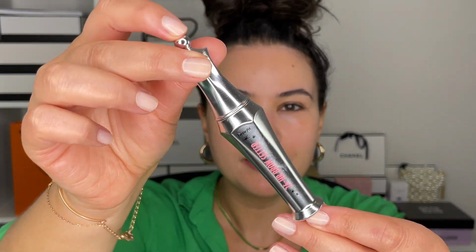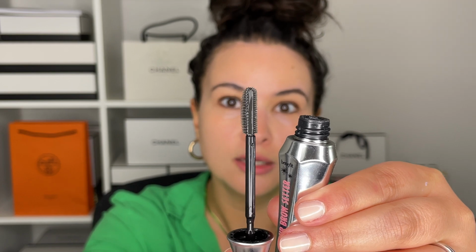I'm going into my Benefit 24-hour brow setter. This is an amazing eyebrow gel. It's clear, it's transparent, and it really locks down your eyebrows because I want to keep this light, and filling in my eyebrows with pencil seems heavy. So just going in with clear brow gel to keep them in place. This is sweat-proof, sun-proof. It's really good for summer. So if you have brows that you want to tame, I really recommend this just to keep them in place.